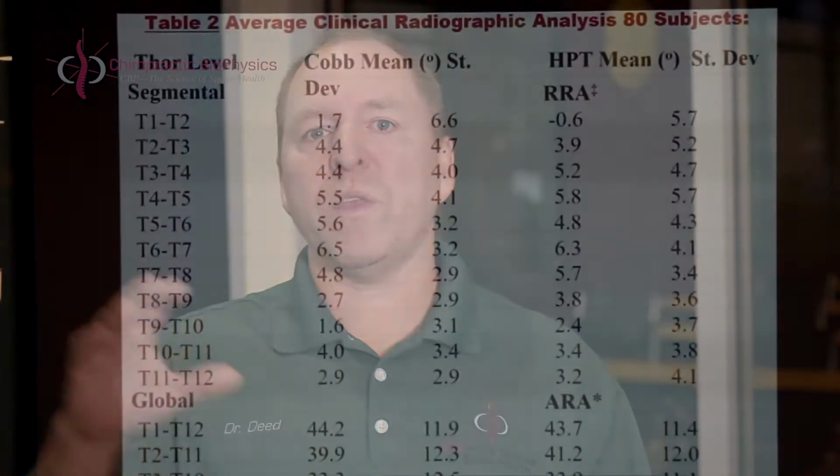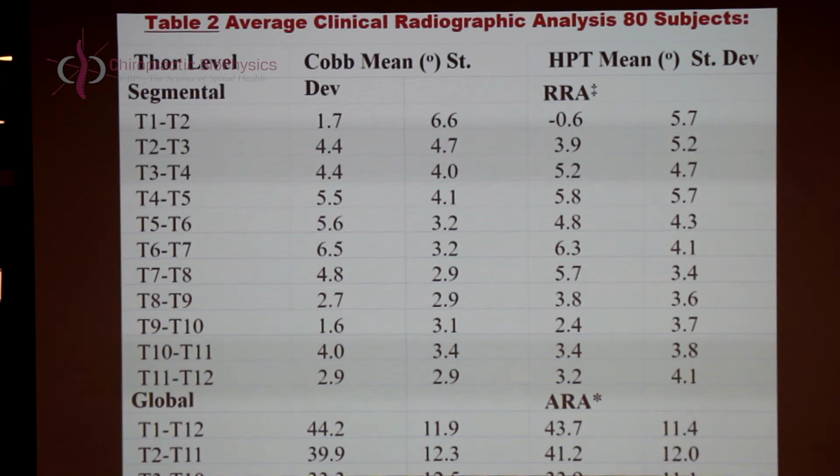What we did is we looked at their alignment and we said, let's see if we can develop a thoracic model based on these 80 subjects' data points. And indeed, we developed an average-based model with segmental angles and with a model that was an elliptical model of the thoracic kyphosis. The elliptical model went from T3 to T10, T2 to T11, or T1 to T12, and we noted an increase in the mid and the upper thoracic curvature and a flattening in the lower thoracic curve. And we got data from these 80 subjects.